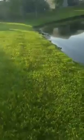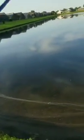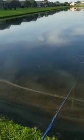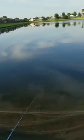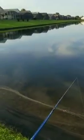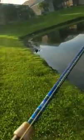So that bass literally just swam right out in front of me, and I seen him. He didn't look that big, and he was probably about a 2-pounder, even though he just looked like a tiny little fish laying there. That's pretty cool. It's weird. This doesn't really have a lot of grass. It does, but it's below the water bank.